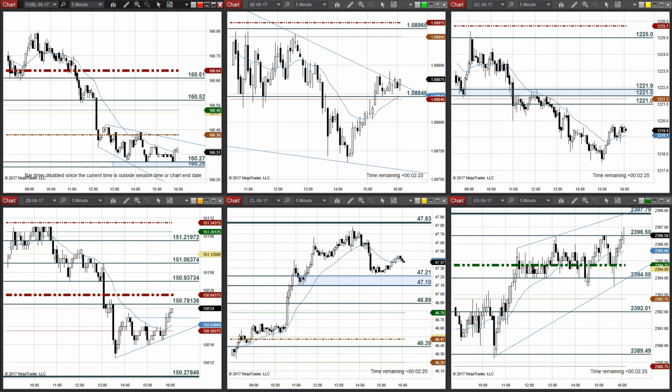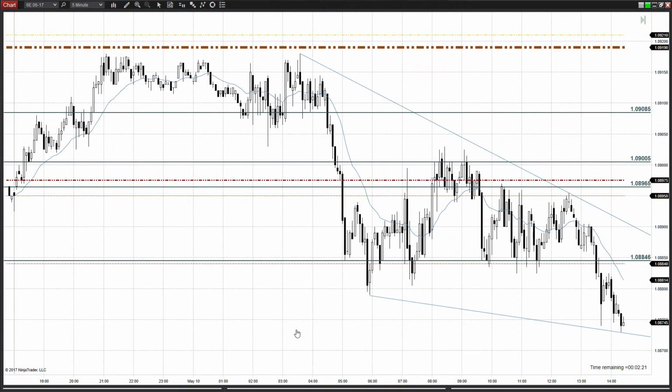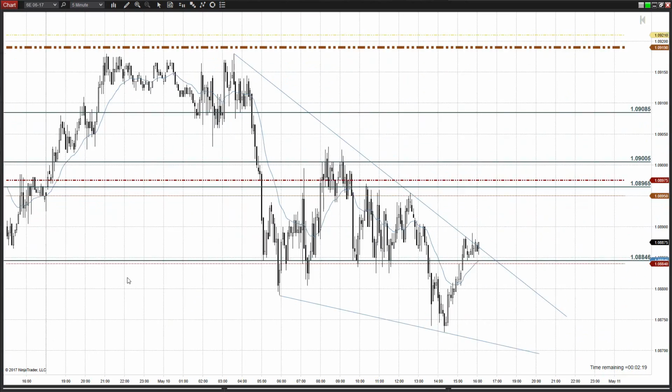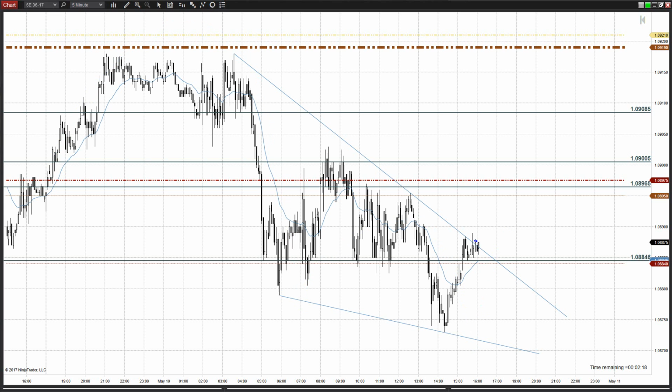Looking at the Euro, it was mostly range bound for the most part, really didn't get a whole lot done here as well. It's another day where we opened up here, they had a beautiful move to the upside, it gave it all back, cracked lower, and by the time they ended up towards the end of the day, we ended up closing around here.